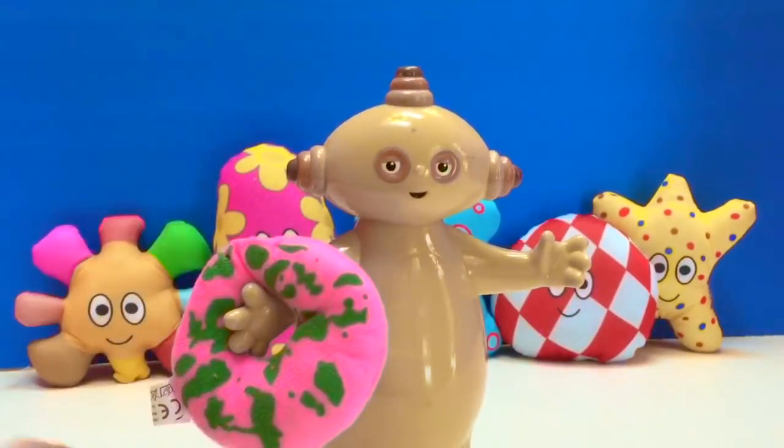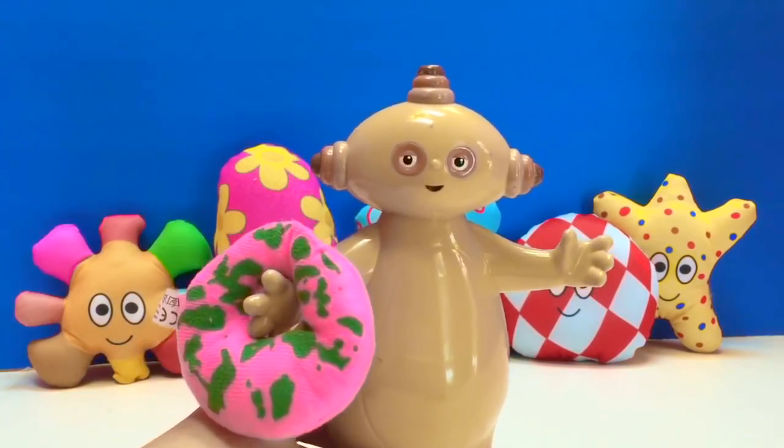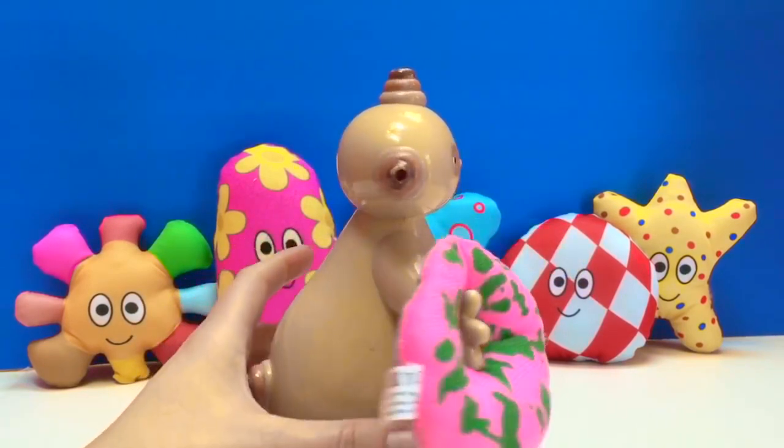Very nice dancing, Makka Pakka. I see you've brought your sponge. Are you ready to wash off the Hahoos? There's a lot of them. Go ahead, Makka Pakka.